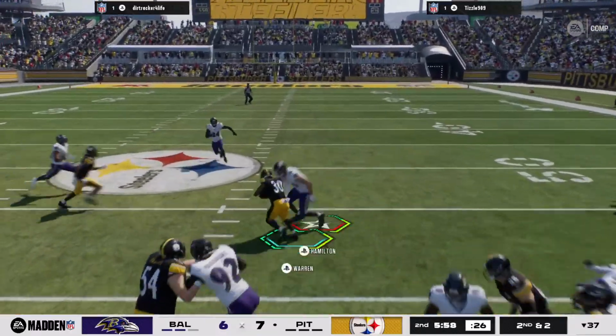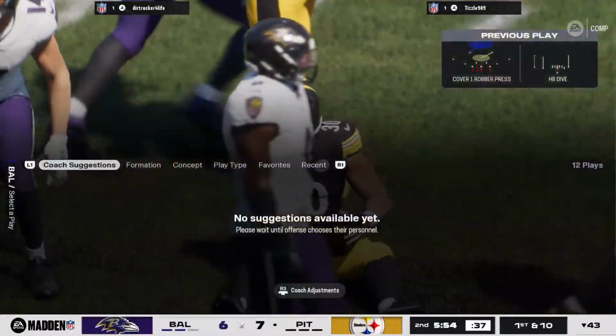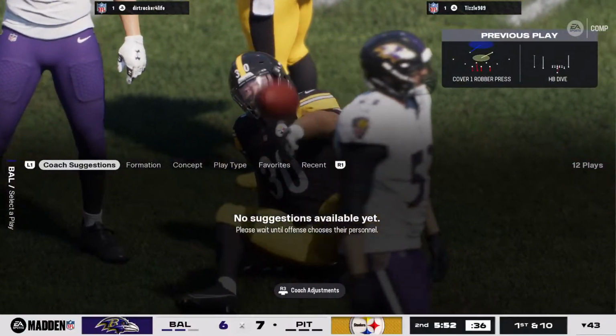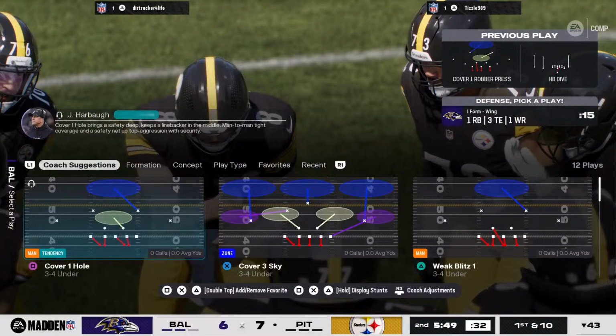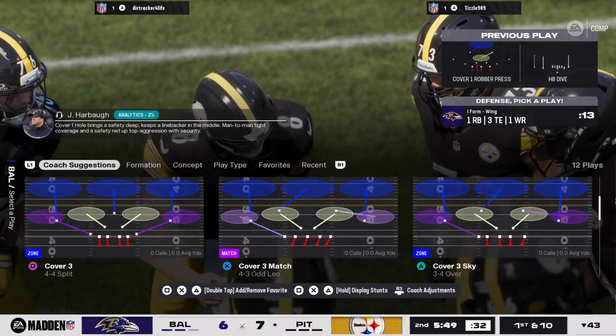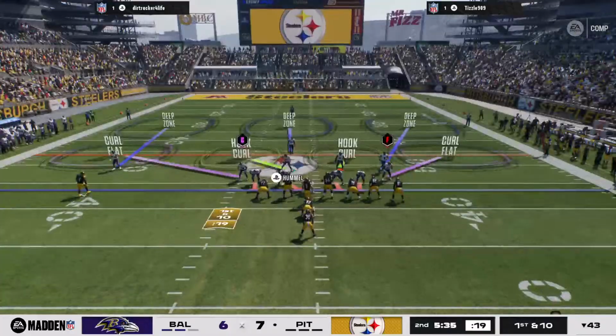Warren once more. And he'll pick up enough to move the chains. Most of the people watching will forget about that play in a couple minutes, but the coaches won't forget. He has that filed away the next time he really needs to pick up a few yards. First and 10 from the 43.